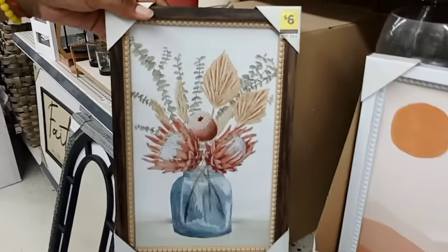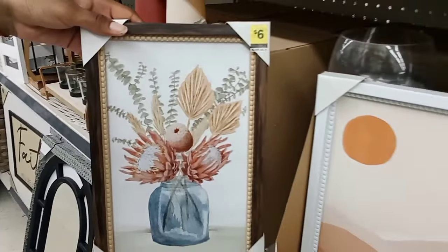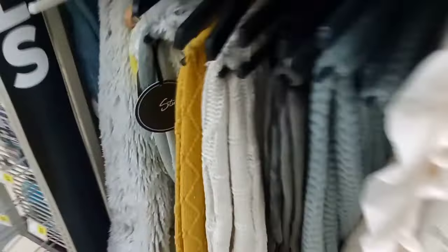I had spotted these pictures. These were the only two in the box. The floral caught my eye. I'm pretty sure you guys know I will be going back to purchase them.